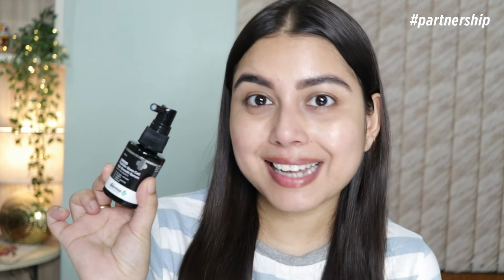This nourishes your scalp, maintains healthy hair growth, it strengthens your hair, and this is going to give you stronger, fuller and thicker hair if you use this consistently. Another thing I would like to say is that this has 20% of actives. So if you are a beginner and haven't tried this kind of product before, definitely do a patch test before using it, because you don't know which ingredient your skin is allergic to. So a patch test is always recommended.